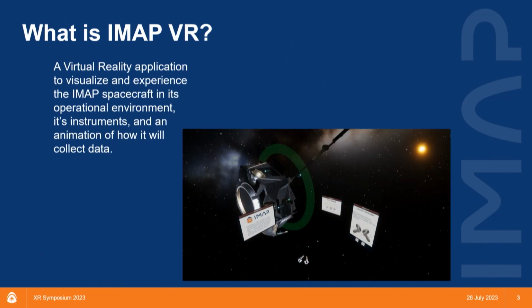So what is IMAP VR then? We made a virtual reality application to immerse you into the IMAP spacecraft after it launches in its operational environment, and also get an idea of the instruments that it has. Finally, we show an animation that gives you a feel for how it's going to collect the data. It's primarily an education and outreach application right now, because IMAP hasn't launched, so there's no digital twinning going on yet, but it's just to show you the instruments and its data.